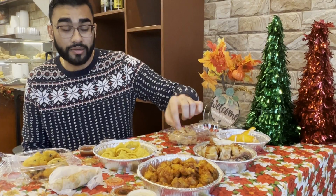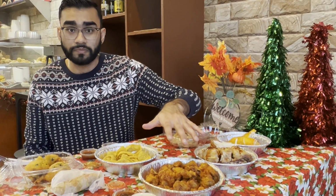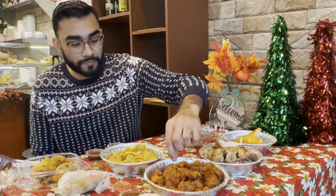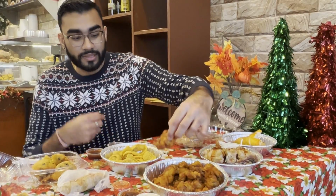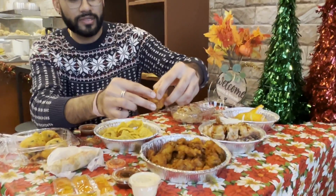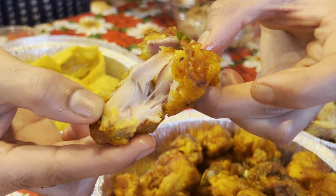The next thing I'm going to try here is their chachi fried chicken. What this basically is, there's bone in this chicken, right? Yes. And it's just fried. It's a little spicy. And so we'll grab a piece. I'm just going to rip into it for you guys so you can check that out. And this is a juicy piece of chicken. I already feel it. Look at that.